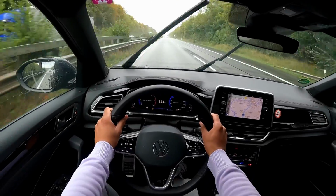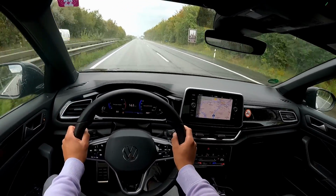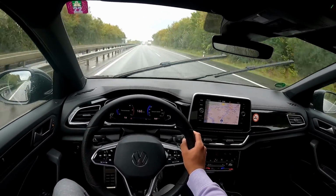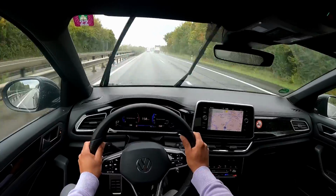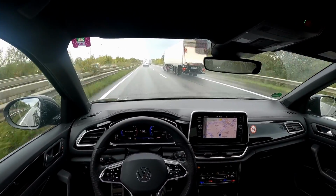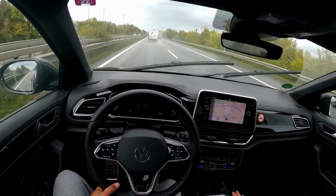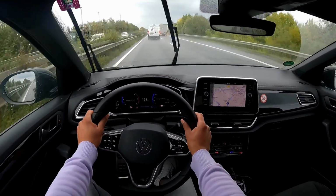And also the way the T-Roc drives, this is the R-Line version, so I'm pretty sure they've done something to the suspension as well. It might be a bit lower, but it rides a lot sportier as well. You know, I'm not going to over-exaggerate now with these wet roads doing 160 on the Autobahn, but yeah, it drives a lot sportier. Going around curves and everything is a lot more fun in this T-Roc.